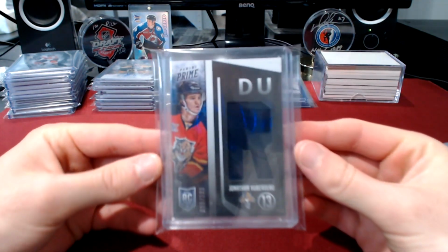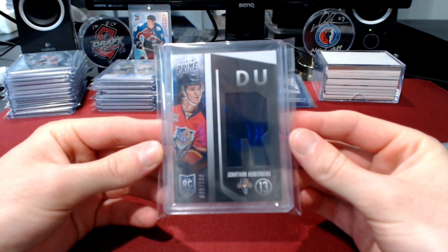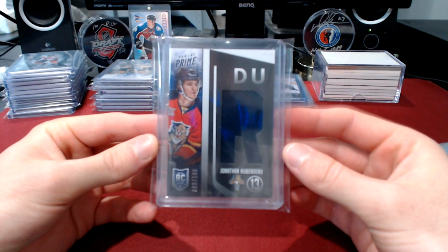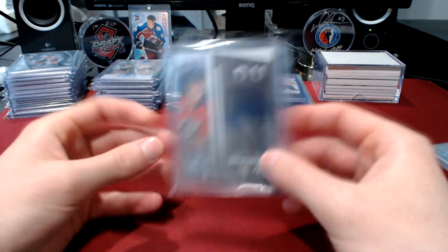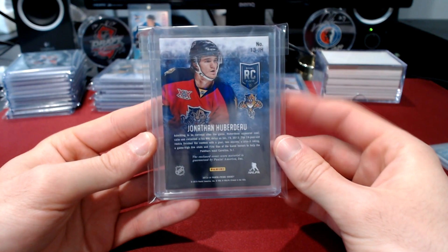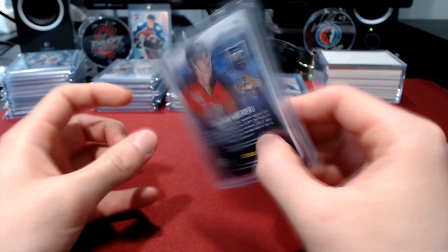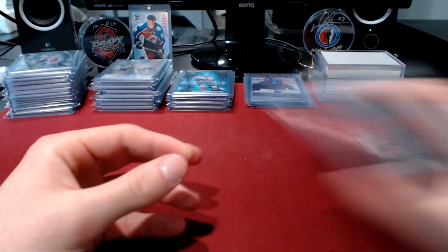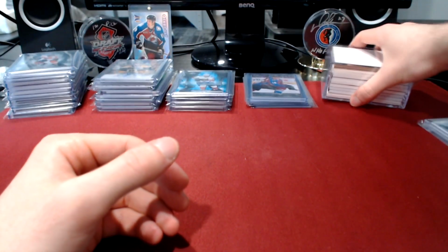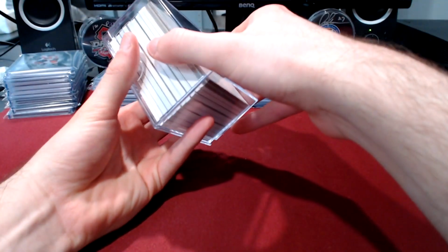And then we have a Panini Prime Jonathan Huberdeau rookie, number 9 of 100, and it is the letter R material card. Very nice card. I got really fortunate in this break to get Florida and Team Random for 13-14 Panini, because that is actually the only good year really to get Florida in a break at all.